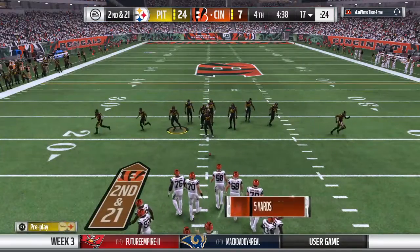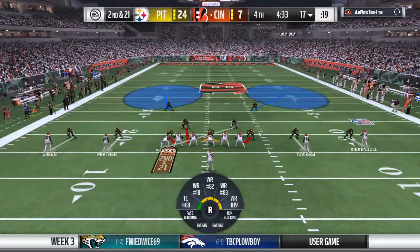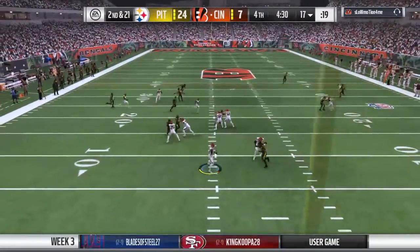You know what the key to a good screen pass is, don't you? Bet you're going to tell me. Good blocking? Well, good blocking eventually. The first is good acting. You want to let the defenders go past.